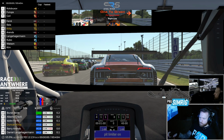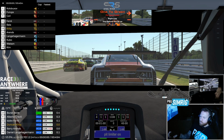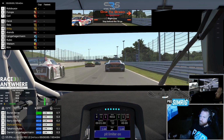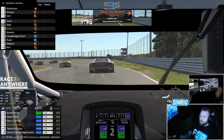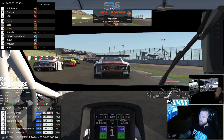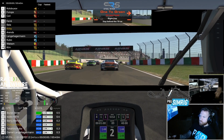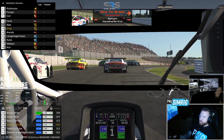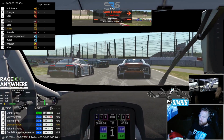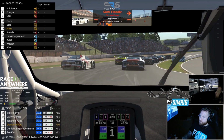The track temp is 22 Celsius, 40 minutes. Follow car number 18 in the left lane. Alright Duncan, stay calm, focus.